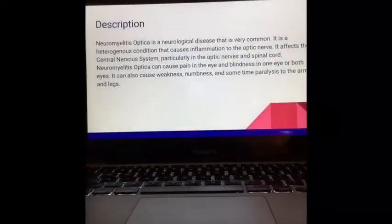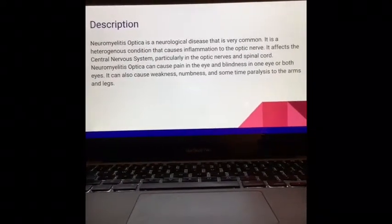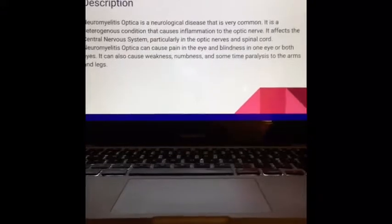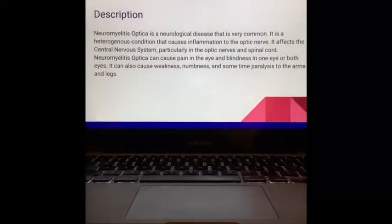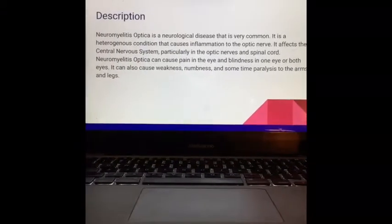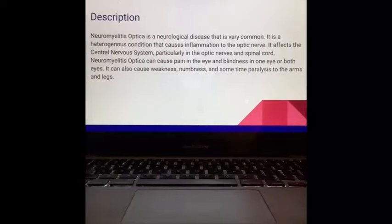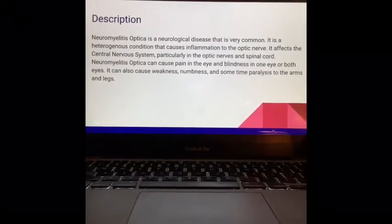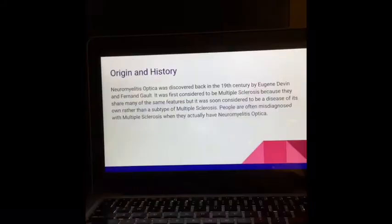Description. Neuromyelitis optica is a neurological disease that is very common. It is a heterogeneous condition that causes inflammation to the optic nerve. It affects the central nervous system, particularly in the optic nerve and spinal cord. NMO can cause pain in the eye and blindness in one or both eyes. It can also cause weakness, numbness, and sometimes paralysis to the arms and legs.